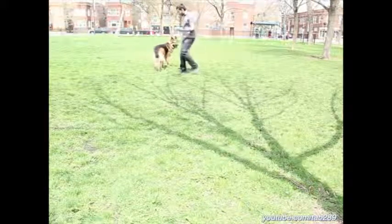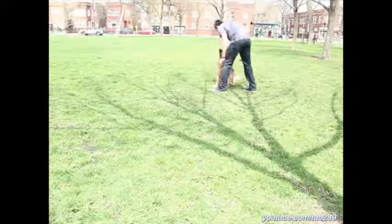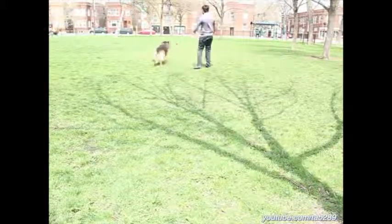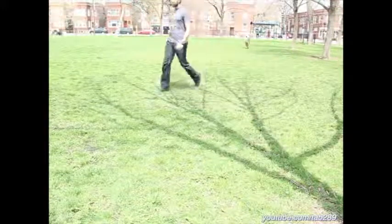I highly recommend that if your dog has not yet learned to play fetch, that you start to work on that also. It will help you train your dog to work for rewards other than food. And this is very important for those dogs that are less motivated by food.